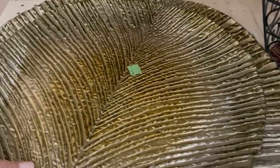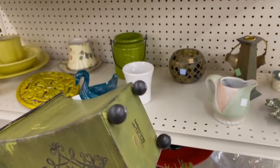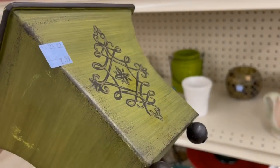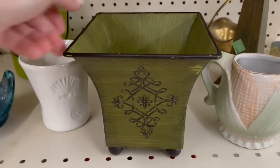It's always fun to see what they have in different regions. This is Southern Living at Home. It's a planter and was originally offered as a trio with a couple of different shades. I think one was orange, one was yellow. And you certainly can get a plant, put that in, and cheer someone up.